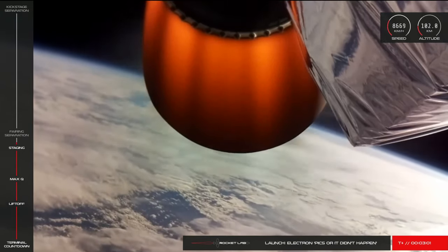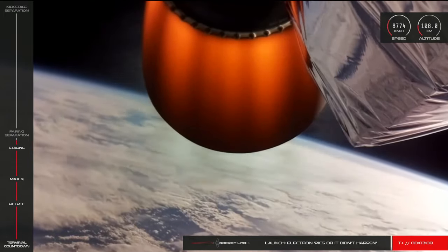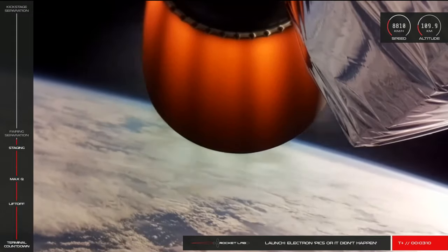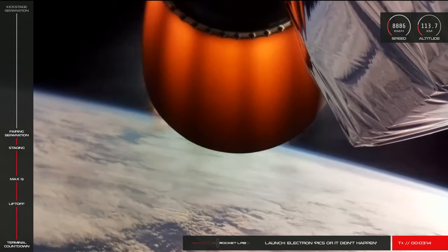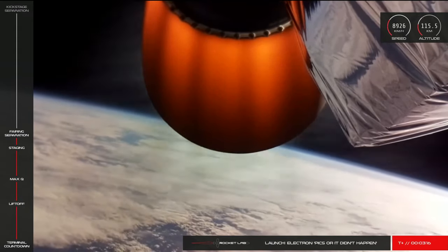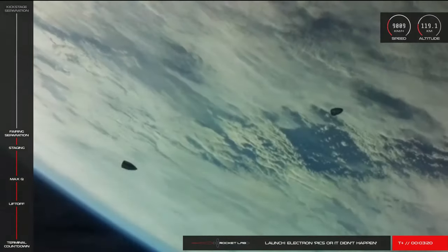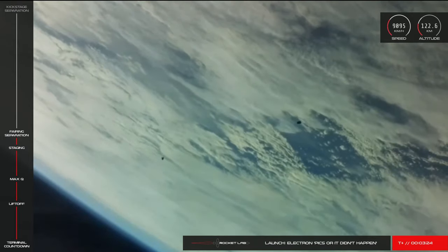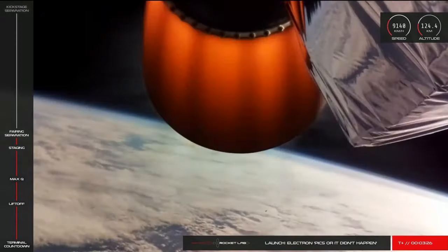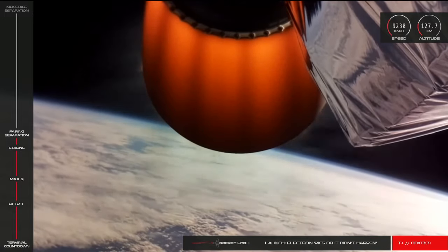And we're now at T plus 3 minutes, with fairing separation coming up in a few seconds. Fairing jettison. There goes the fairing. You've just seen it flying away from the vehicle there. The payloads are now exposed, ready for deployment. Stage 2 propulsion is nominal.